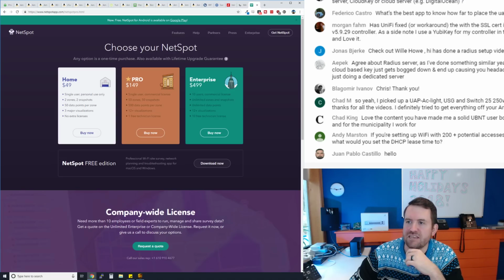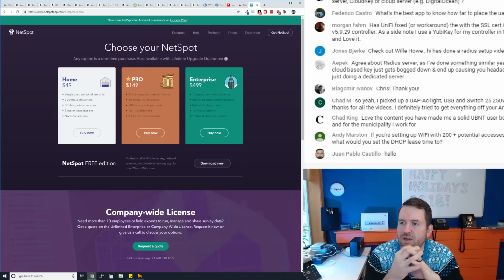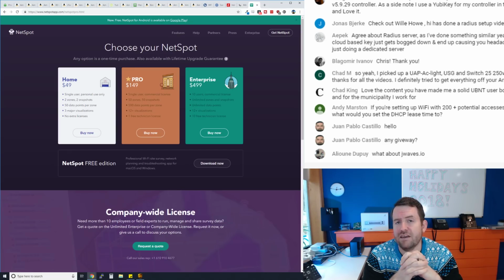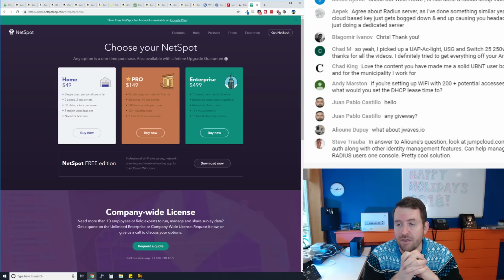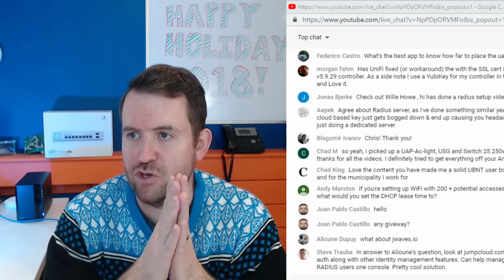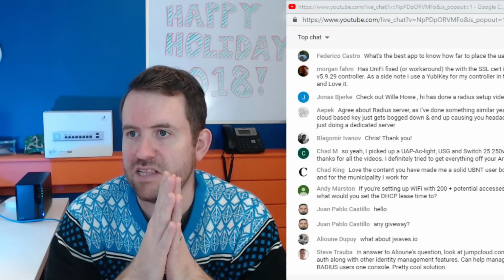Okay, Morgan says, has Unify fixed or found a workaround for the SSL cert issue in the 5.9.29 controller? That's funny, I'm not on 5.9.29 yet, or I have done 5.9.29, but I don't have any in production, so I don't have any that have certs on them. I'm not familiar with what that issue is, so I can't tell you if it's been fixed or not.